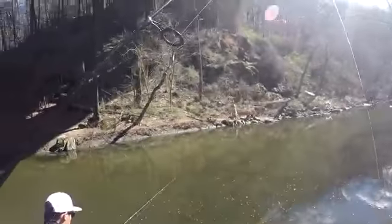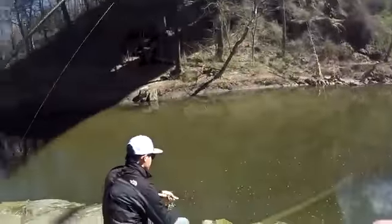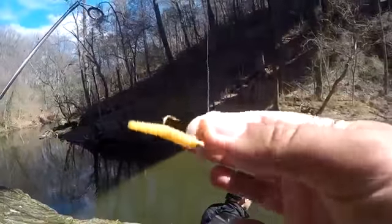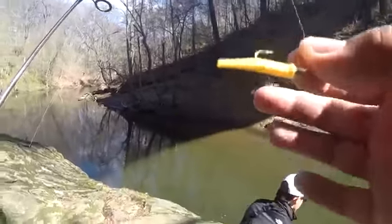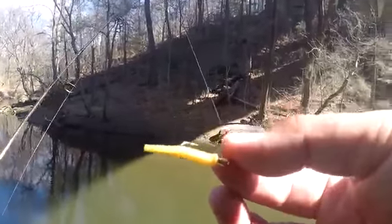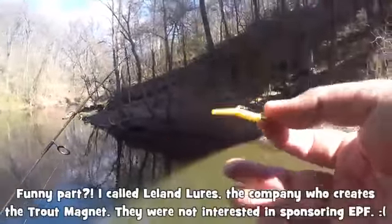Quick update. As you guys can see, we are doing fairly good here at the Wissahickon Creek. My friend Josh is currently using a little power bait there. For those who are not familiar, I'm using the little Leyland Lures trout magnet on a 1/64 ounce jig head, on 2 pound test line. If you guys have been watching my videos, you know this is my new secret weapon. And it has been working fairly well, I'm gonna tell you that much.